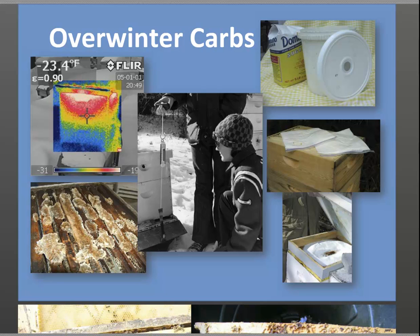Candy boards work. And one of the things that we look at here is how much a colony weighs going into winter. With bottom board, hive stand, two deeps, inner cover and cover, bees, brood, and food, it should be in my part of the country between 150 and 175, and I push to 180. I like 170 to 180. Then you know you've probably got enough food in there.